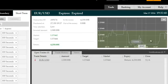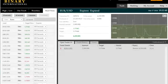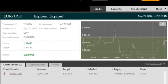So we've expired in the money now with 4,250 gross return with a net profit of 1,750 on an investment of $2,500.